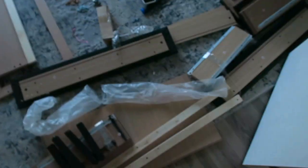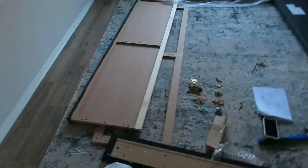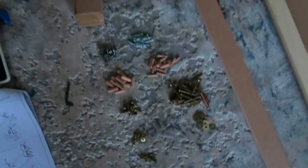Something that is TBD if I am gonna be happy with is my bed frame. Yay! I have all of the pieces organized. Honestly, this is gonna probably take me a few hours to build, so let's cue the time lapse.